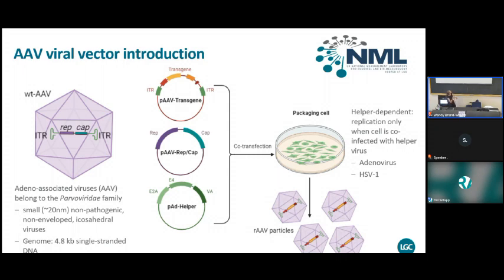And then there are separate plasmids that contain all the replication machinery, the ability to make the capsids to surround those viral particles. And then we use packaging cells, and then we have to extract out the recombinant AAV particles before they're then screened and checked and put into the patient.